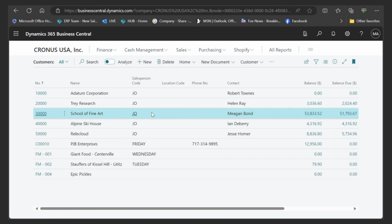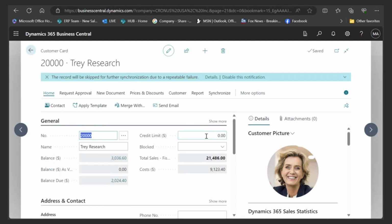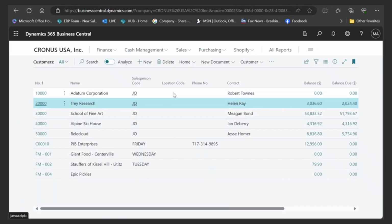And maybe I wanted to find out what the credit limit was for these customers. I don't see it here, but I know that if I click on it, it's going to be in the record in there somewhere. So if I click on trade research, I can see the credit limit right there in the actual detailed customer form. But I'd like to have it on this list when it shows up.